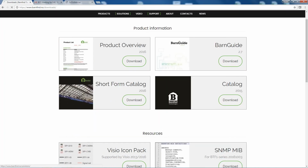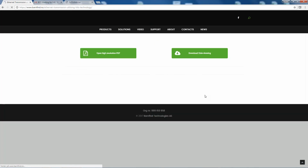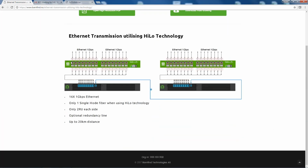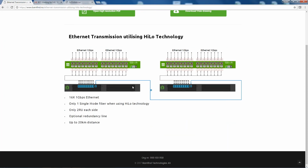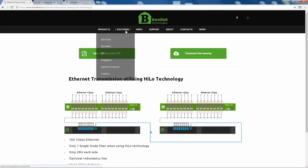Solutions, many solutions will come here. You can go in and click on everything. You can read about it and try to understand what we're doing, and you can actually open a high resolution PDF to see more clearly what we are doing. And here you see we have been describing what kind of SFPs we have. Okay, so these are the products, the solutions. We have videos where you can go in and look at every video.